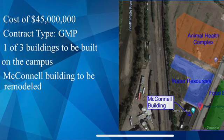Animal Health Complex is actually the first of 3 buildings being built. The next 2 will be the Water Resources Building and also the Food Building. These will begin construction in later September. They are going to start at the same time because, like you see in this picture, there's a road going in between and there's going to be a walkway that will be crossing over. So in order for this to be completed correctly, they need to start at the same time and schedule.